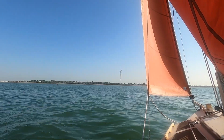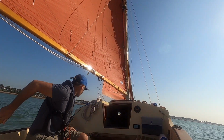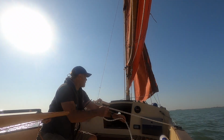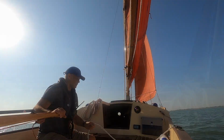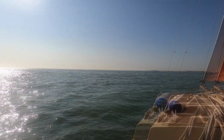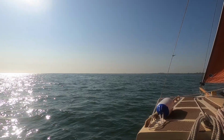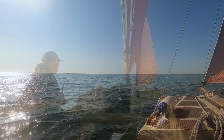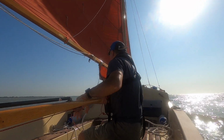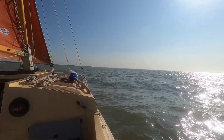The Nash Beacon and West Mersey. Right off in the distance, looks like a boat's got stuck on St. Peter's Flats. And the tide is going out for another couple of hours. Ah, they're not stuck. They're off on another tack now. Bit of swell from the wind coming in.